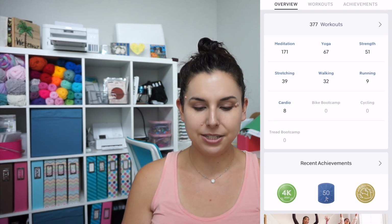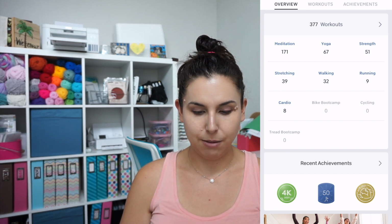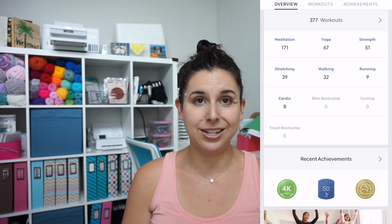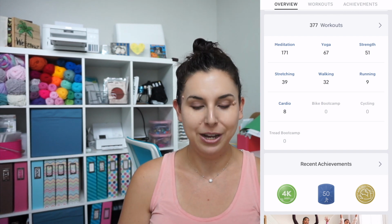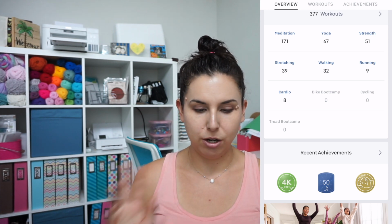And then I've got 67 yoga, 51 strength, which I ended up just getting that 50 strength class badge, 39 stretching, 32 walking, 9 running, which I need to do 1 more running so I can have a 10, and then I can get the little 10 badge. But that's it. I've retired from actual running. And then cardio, I've done 8. So yeah, no cycling, no tread, no bike boot camps.